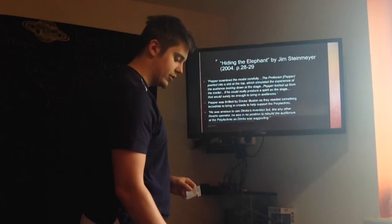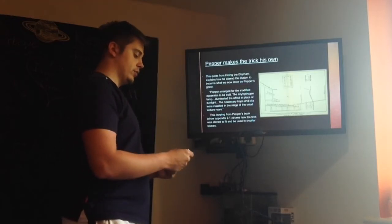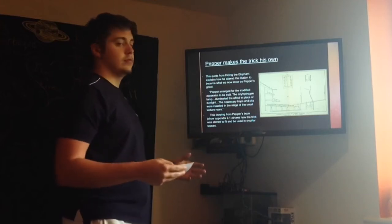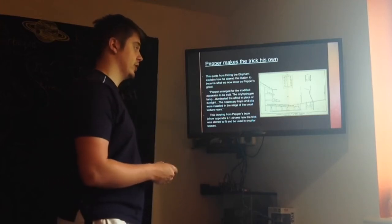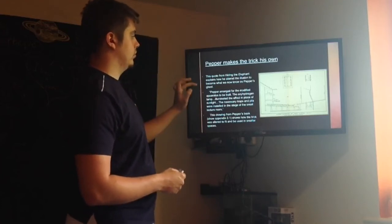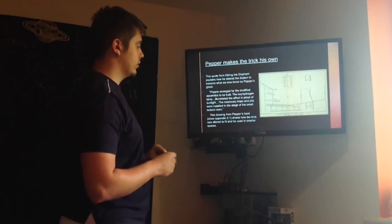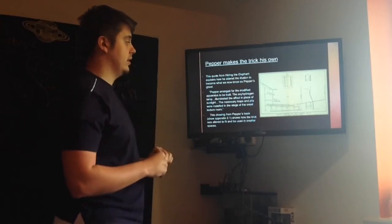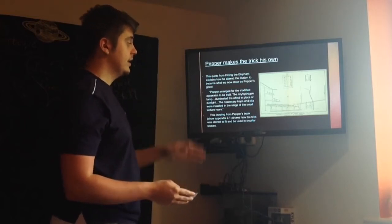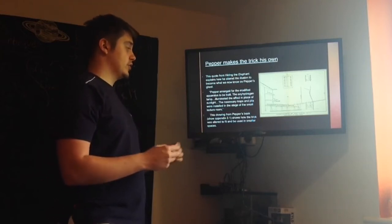After figuring out how he could alter the trick to make it his own and not use the size and scale that Dirks was suggesting, he arranged for the modified apparatus to be built. The oxyhydrogen lamp illuminated the effect in place of sunlight. The necessary traps and pits were installed in the stage of the small lecture room.